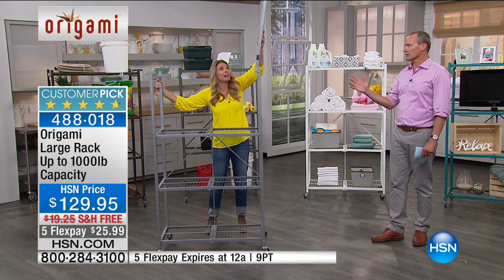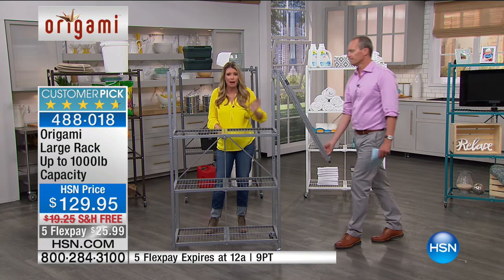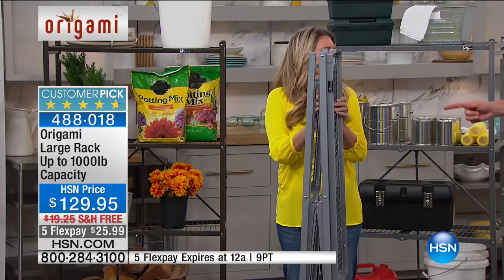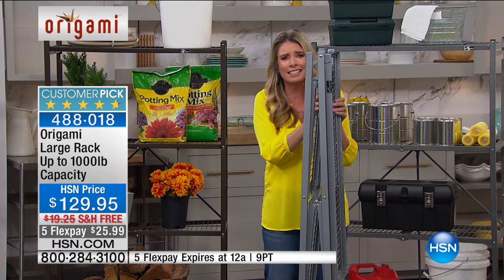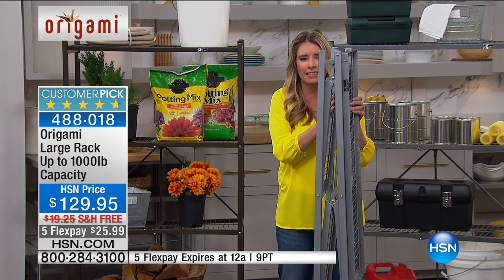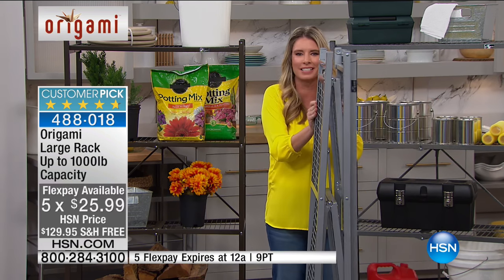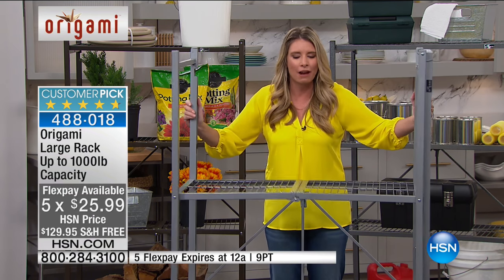1,000 pounds worth of weight. And again, powder coated steel, quality, quality, quality. And I just broke it down. There it is. It comes flat packed to your house just like this. Gravity does the work. Let me do that again, just in case you missed it. Here you go. Gravity does all the work.